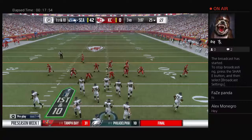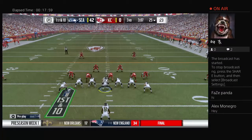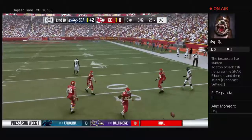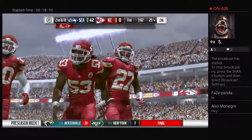Double tight. We got three down. Now a play fake here on first down. He's going to air one out. And a scary incompletion, almost picked off. It would have been their first INT of the game.